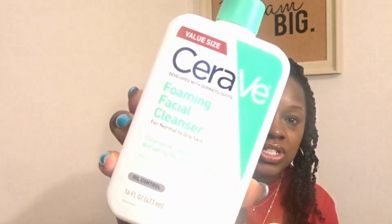So I have their foaming facial cleanser. I have their hydrating facial cleanser. And then this is just the foaming as well. So these two are travel. Sometimes when you buy the bigger packaging, they come with the little bonus. So that's how it was. Jermaine actually used these two.